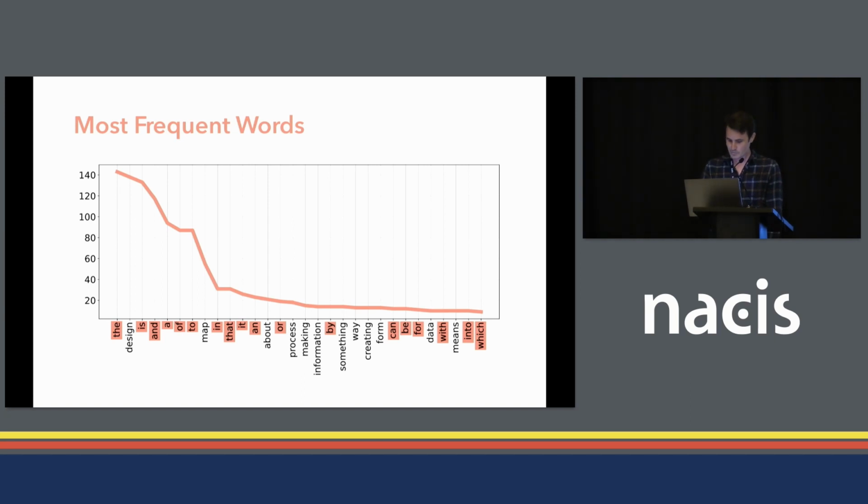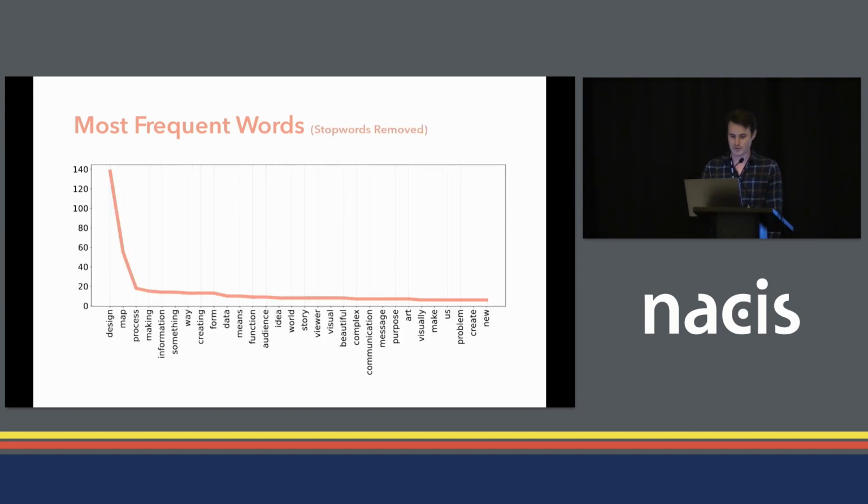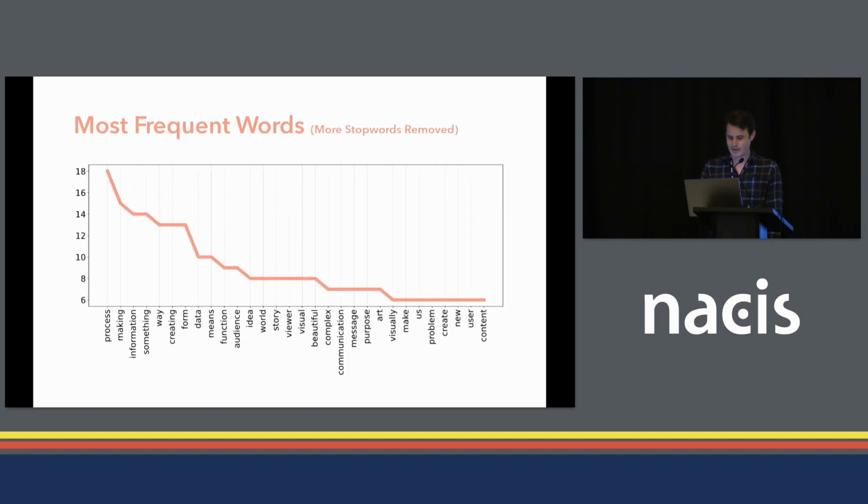But we can go ahead and remove all of those most common ones, like the, and is, and that gives us something like this. You'll notice now on the left-hand side, we have this huge skew for design and map, and that's because all of the definitions are going to have one or both of those words in some combination. So in our case, those are also stop words for our specific project, since having them in this count doesn't really tell us much. So we can remove those.